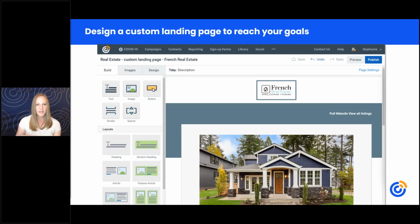The custom landing page tool that I just talked about, this is what it looks like. It's very similar to creating an email campaign. And the great thing is it's going to be mobile responsive as well. So no matter where someone gets to your landing page from, an ad or a desktop computer or a mobile device, it's going to look great.